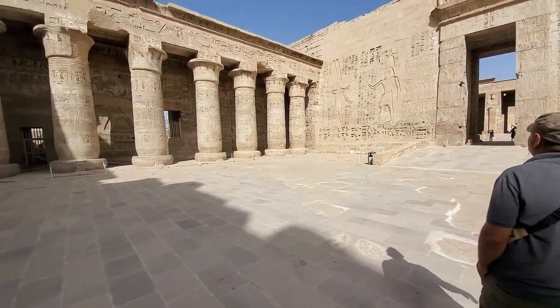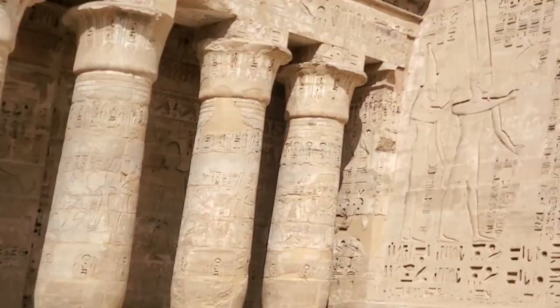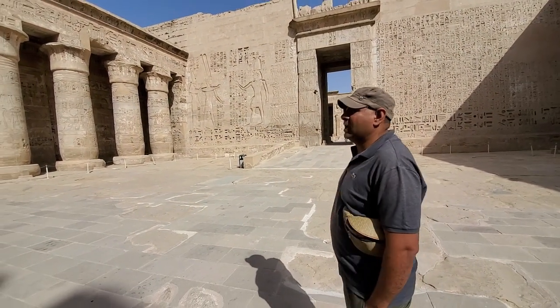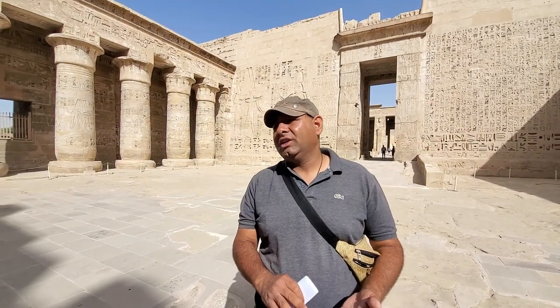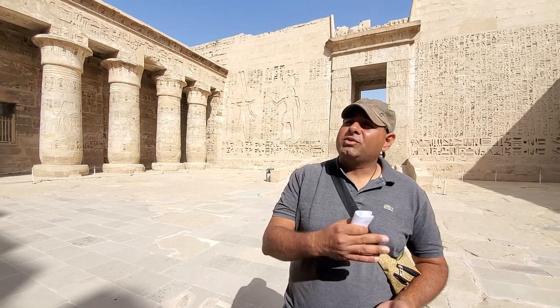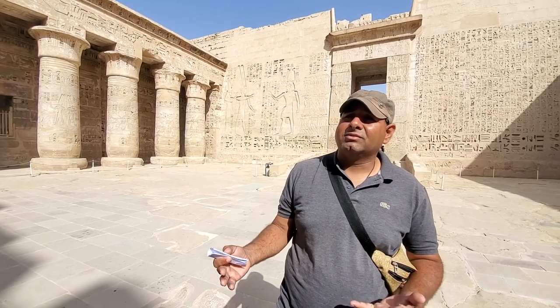Oh, look at the color in there. The king here is in front of Amun-Ra and Mut. And Mut is wearing the red crown of Egypt. As we know, Egypt had many crowns. Egypt had the white crown, the red crown, and the double crown. White and red represent south and north, and the double crown represents all of Egypt, the two lands together.